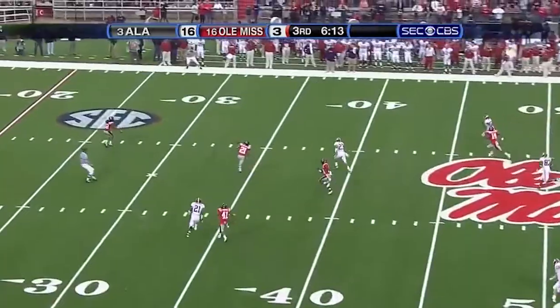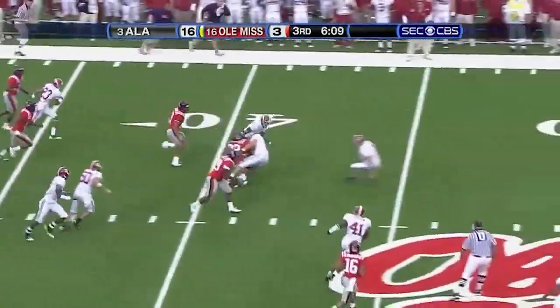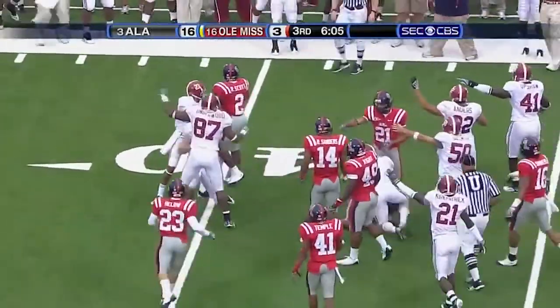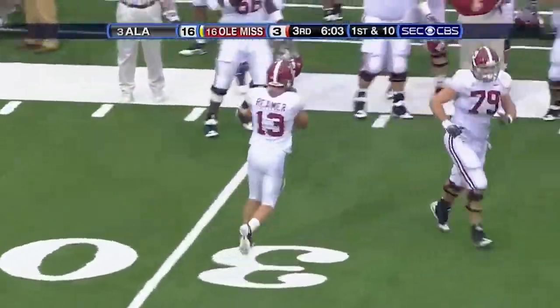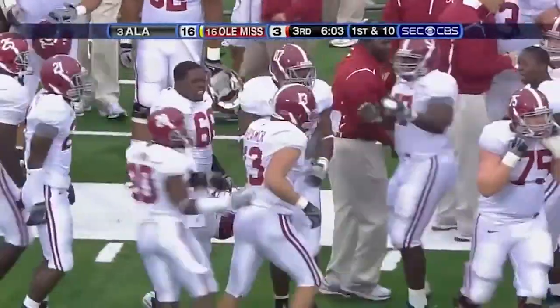Fitzgerald, McCluster lets it bounce, picks it up, 26. At the 40, quick as a whip to the 42-yard line. Ball is out. Bama pointing, they've got it. Uh-oh. And McCluster is still down.